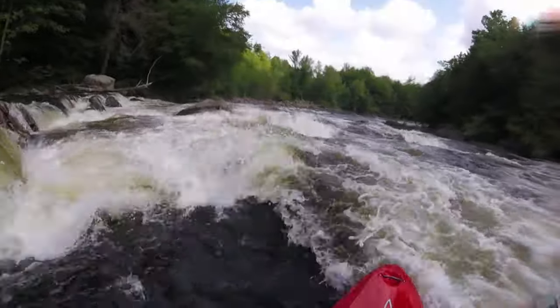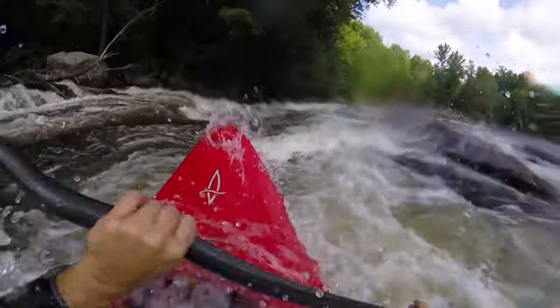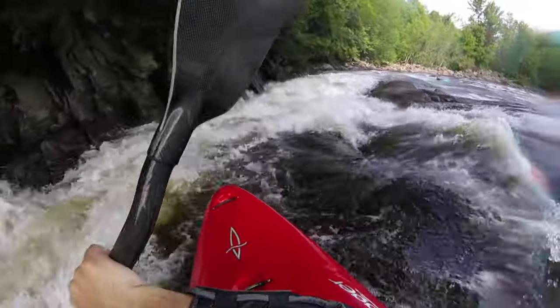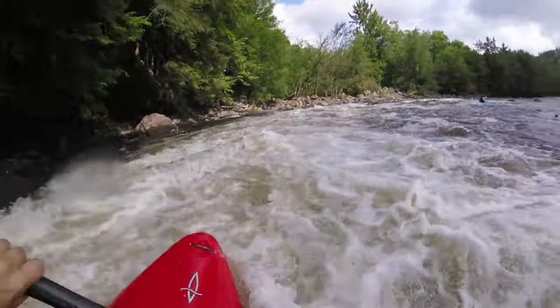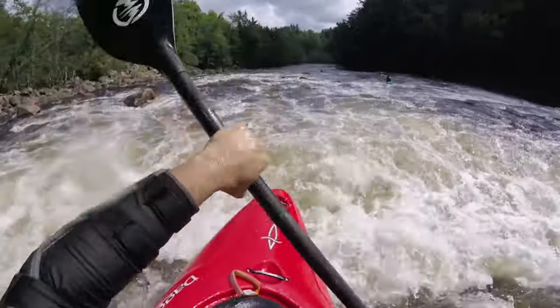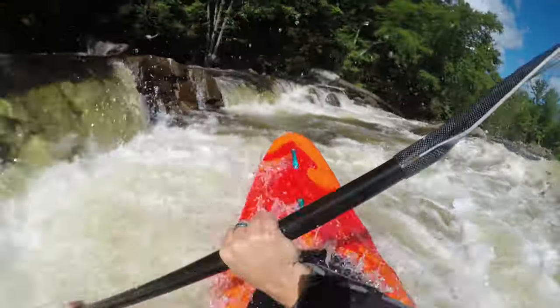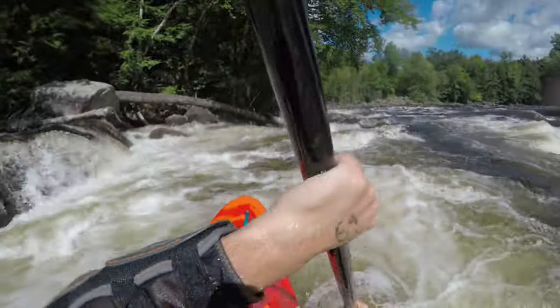The last rapid for the run is called 200 Proof. As the name implies, it's just like the little one below Colton, but about twice as big. So same thing, look for a boof flake rock on the upper left part of the entry, and then basically keep punching left at the wall. Even if you feel like you're gonna hit the wall, you probably won't. And at the end, turn down and punch the hole at the bottom.